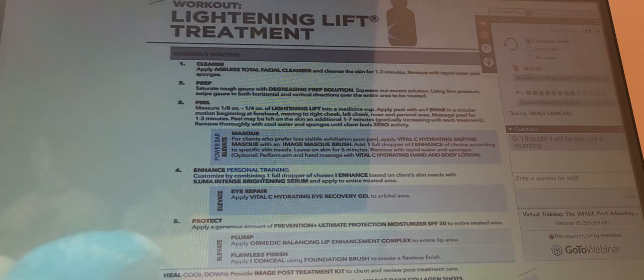So my pro tip for the lightening lift treatment is that after you remove the peel, you're going to start the masking portion of it. I love the vitamin C enzyme mask. And like I said, applying this post-treatment is going to reduce the visible exfoliation that they're going to see 2 or 3 days after the peel was performed. This is also an item in the post-treatment trial kit, so they're going to end up coming back to purchase this product. Most people fall in love with it.